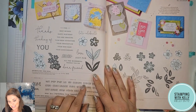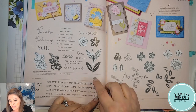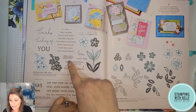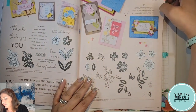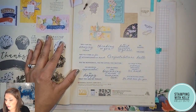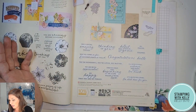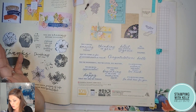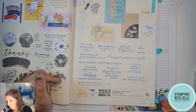On page 36, this Sentimental Park is great. It doesn't say that it's new, but it's new. Isn't that new? No, I guess it's been out before. This one's really wonderful because you can put these sayings together so perfectly with a kit like this. Another great saying set is Wonderful Thoughts. This one has a coordinating die pack, but if that's not your bag, just get it on its own. It's so versatile. You've got every saying that you could ever need right in that set.